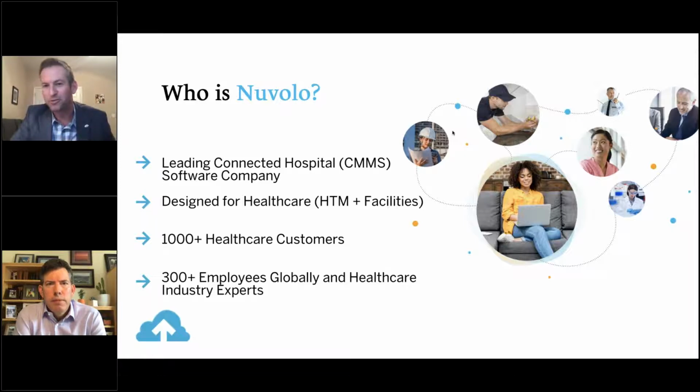For us, we have that source of truth, your asset inventory, your medical device inventory already. Why not protect it? Why not drive automation and create work orders when there's issues or when there needs to be action taken? We have over 1,000 healthcare customers using Novolo, whether that be our direct providers, that also is our healthcare service providers that use our solution as well for their customers. And we're designed for both the HTM groups and your facilities departments in healthcare.